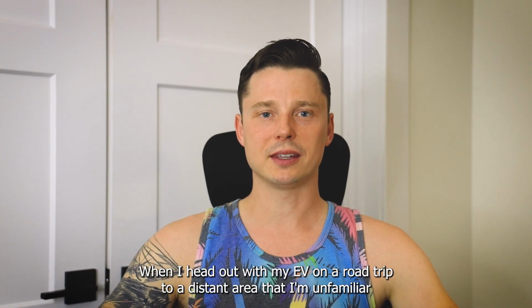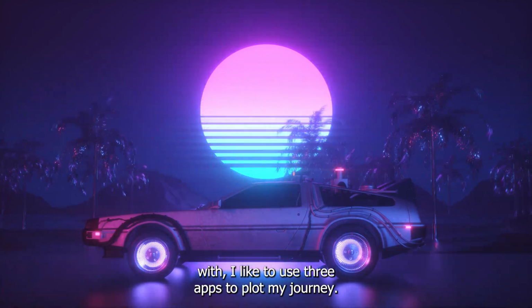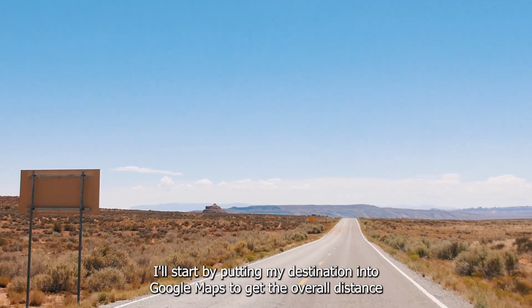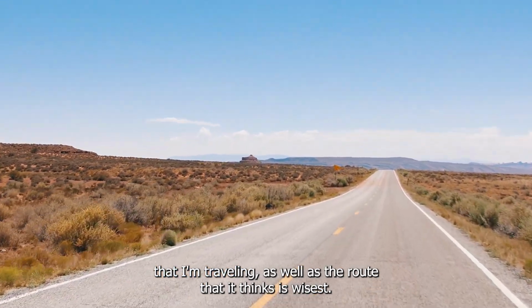When I head out in my EV on a road trip to a distant area that I am unfamiliar with, I like to use 3 apps to plot my journey: Google Maps, PlugShare, and A Better Route Planner. I'll start by putting my destination into Google Maps to get the overall distance that I'm traveling, as well as the route that it thinks is wisest.